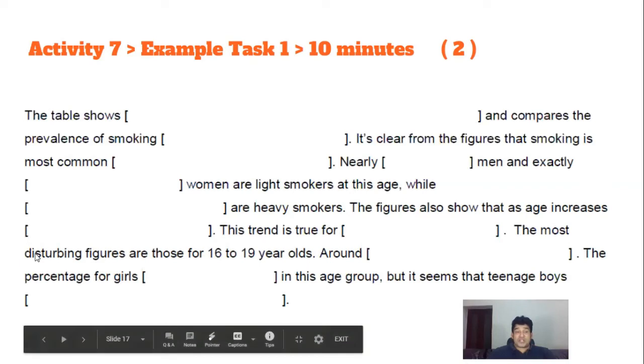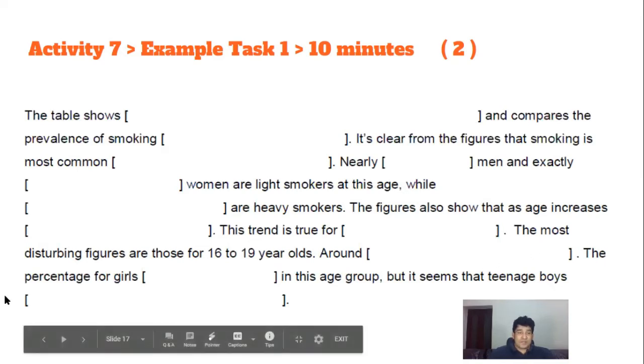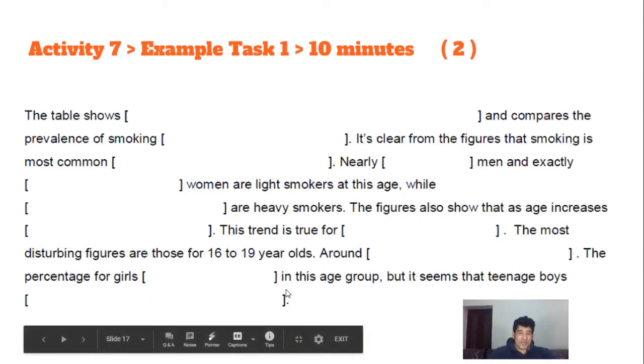The most disturbing figures are those for 16 to 19 years old. Around 25% of them are smokers. The percentage of girls is higher than men in this age group. But it seems that teenage boys are more heavy smokers than girls. Now let's go back.